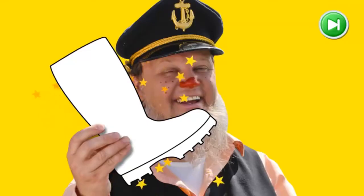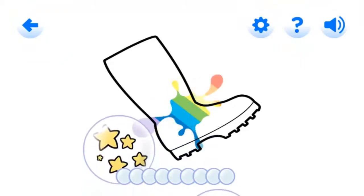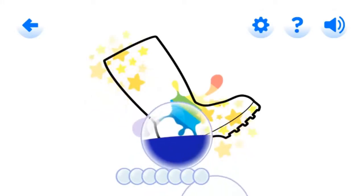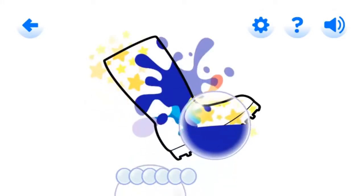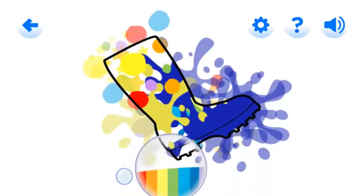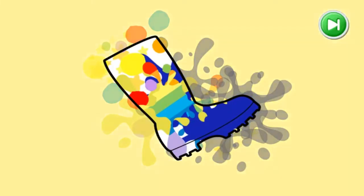Tumble is going to the seaside today. Let's paint his Wellington boots and help him on his way. Well done. Pretty colours. Lovely bubble popping. You were brilliant. Which friend would you like to help today?